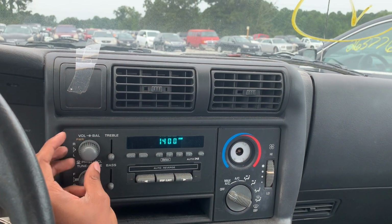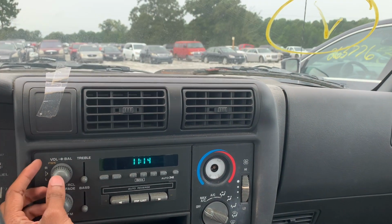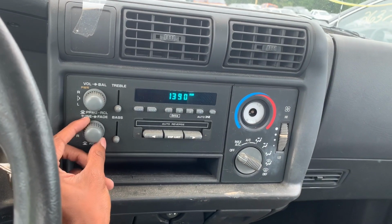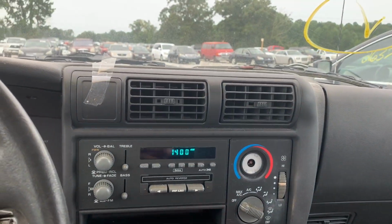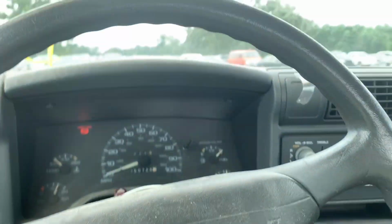Radio work? Yep, radio does work. I don't know how to switch it back from AC to DC, but oh, here we go. I guess that don't matter right now anyway. Yeah, it works though. So y'all see it. Let me put it back in drive one more time. I just want to make sure.